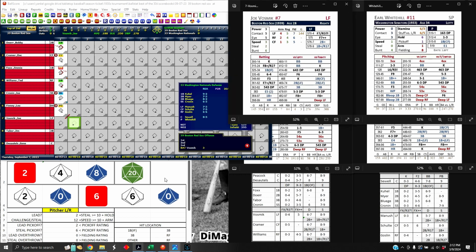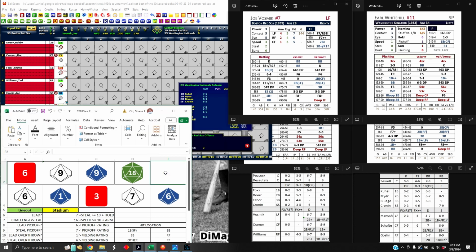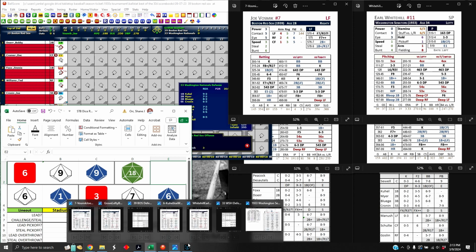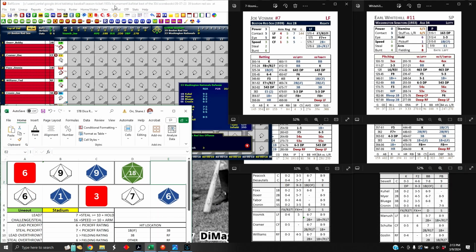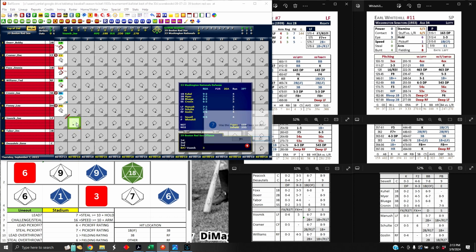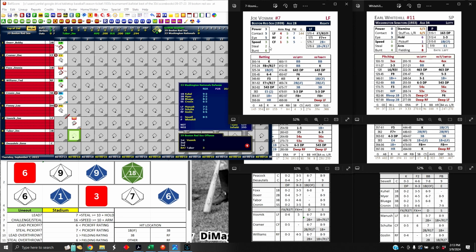We head to the second. Joe Vosmick facing off against Earl Whitehill. 6.99, and they're a visiting team, so there's no modifier to that. Vosmick is going to draw a walk, a leadoff walk to start off the second inning here. Teams are putting on some base runners. He's not going to be going, or even attempting it.